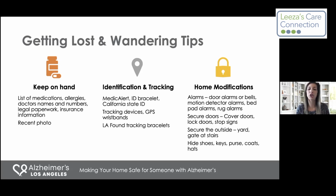And of course, secure the outside as well, the yard with a lock, or maybe having a gate at your stairs. And if you really need to be a little bit more thorough, hiding shoes or their keys, purse, coats, or hats, to prohibit them from having those things to leave the home.